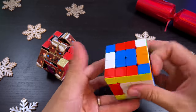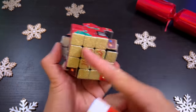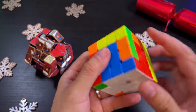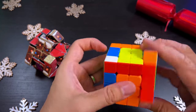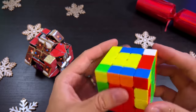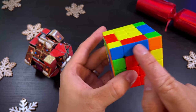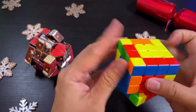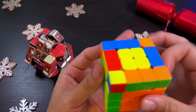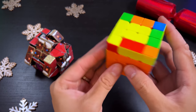So for example, I would do this. All right, get my cross, which I already have over there, which is really, really nice. And I'm probably gonna go beginner's method. So that will involve getting that first layer done like this. There you go. And then getting all of these edges put in. Like this. There you go. And then finally figuring out the top layer.